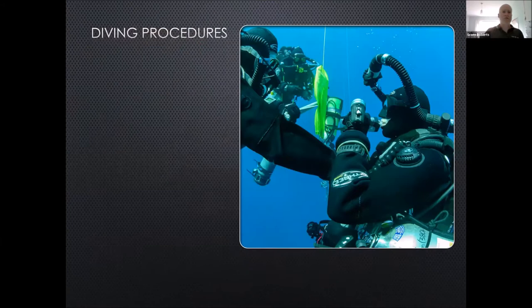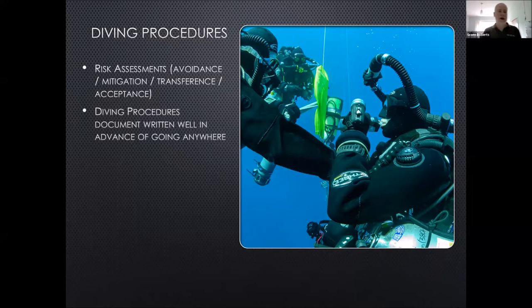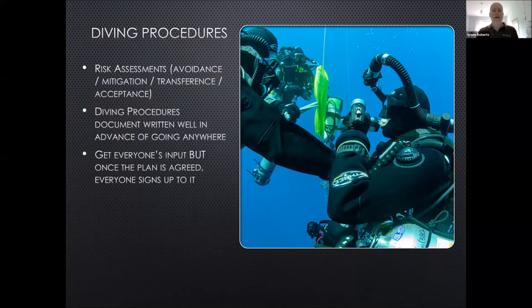So when we're putting on something like this, the first thing that I always want to look at is risk assessments. Very boring, very dull, but ultimately it's the starting point. And for me, this expedition represented the deepest and longest duration trip that I'd been on. So it was pushing my comfort zone a little bit, and I was desperate to make sure that we got everything absolutely right. As a result of the risk assessments, I sit, write the diving procedures down, and then get everybody on the trip's feedback about the plan.